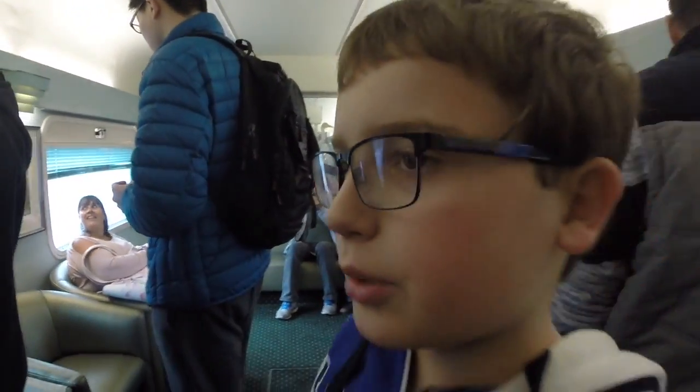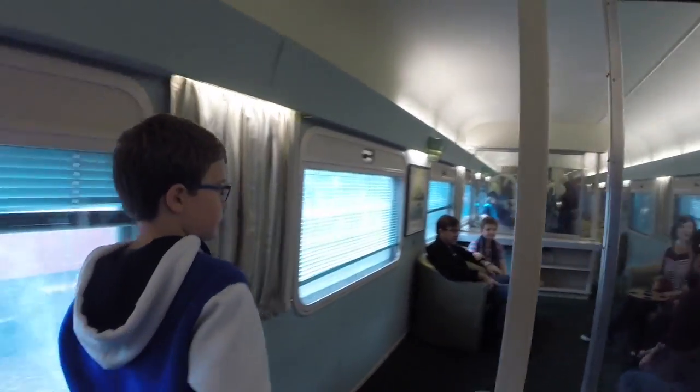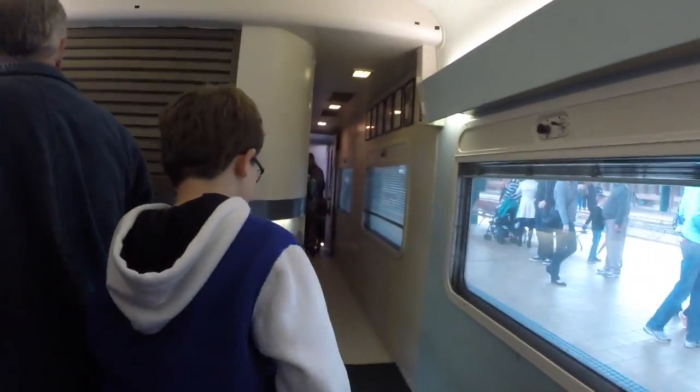So let's take a look at what a few eras of train travel around Sydney would look like on the Sydney Express. This is an old car, probably from the 1800s, actually. We've stepped up a generation, and as you can see, we're in a new car and a new era. So as you can see, this car is much different from the one we were in previously. It's more modern, like the 1950s, I think. And we're gonna exit the train now. That was a cool tour.